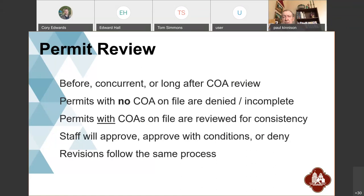Revisions to a permit set would follow the same process. It's not uncommon for somebody to come in with a plan set for construction, get a permit, and then halfway into the project realize they have to change something. They will submit revisions that are reviewed by all of the reviewing agencies, which includes us. If there's a revision, we will look at the COA on file and make a decision based on the changes.